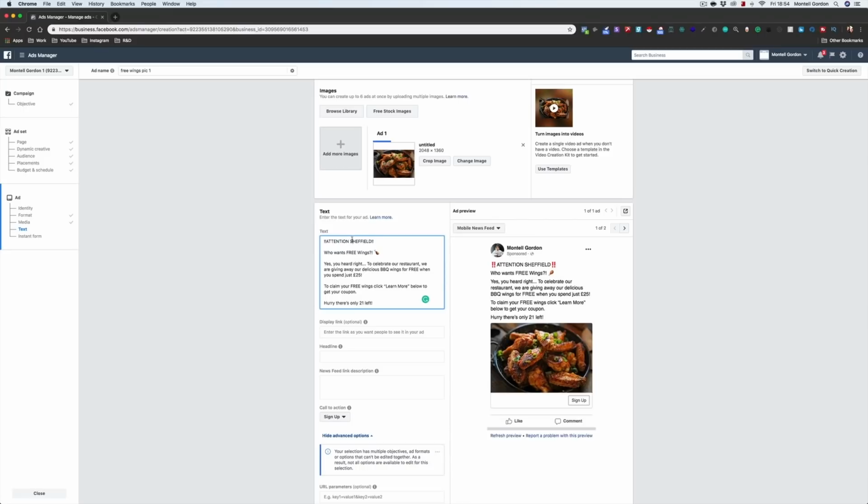Now, the first bit, the attention Sheffield, we're basically calling out their actual area. We actually say their city name because it makes it more personal. So if your client is operating in London, their restaurant's in London and they want people in London, we would say attention London, who wants free wings? Now we add little emojis here and there just to spice it up a little bit and make it a little bit more fun and characterized. So we say who wants free wings. We're basically asking them a question, getting them hooked. It's pulling on their emotions, like free wings, yes, of course we want free wings. Basically asking them a question, getting them thinking.